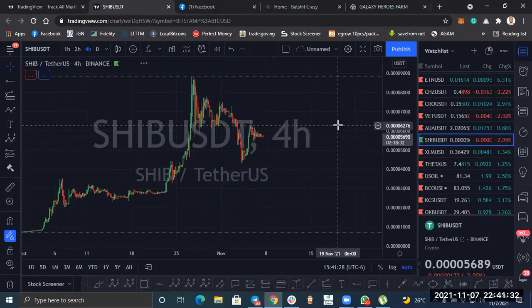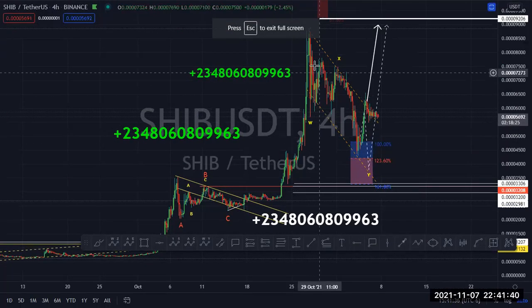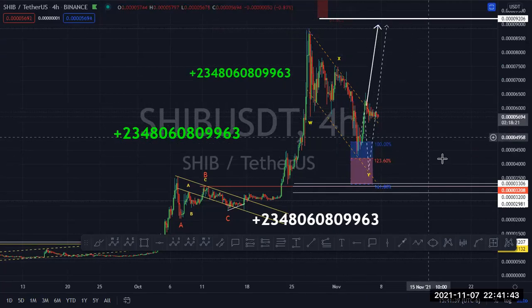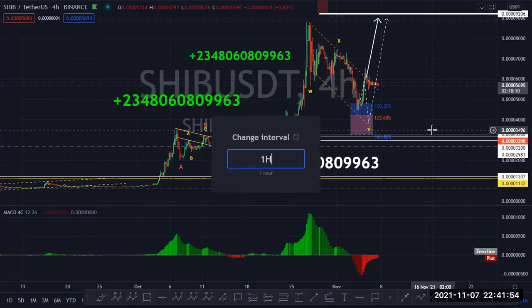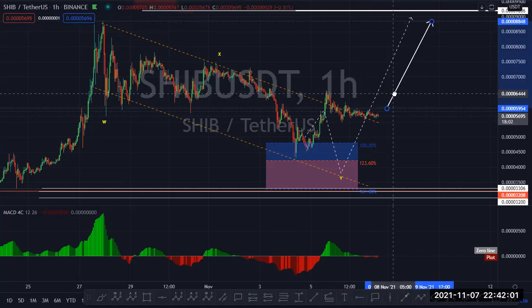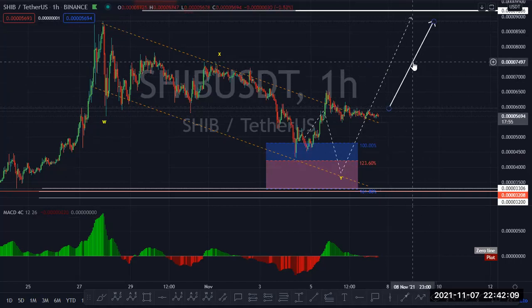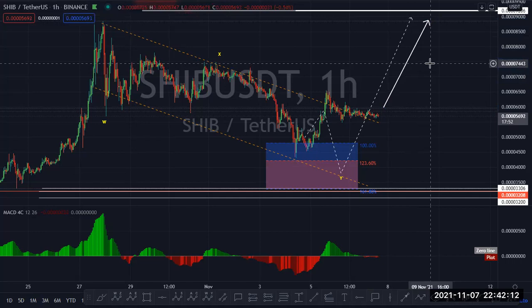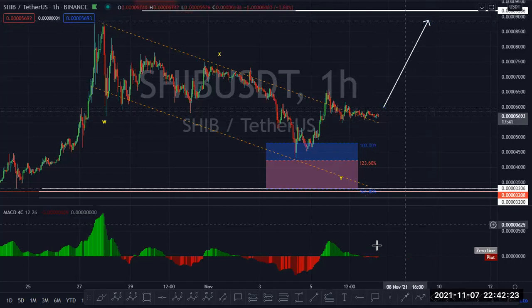SHIBA is going up after this drop, this correction, though it is delaying to take off. Let me not just say anything, but SHIBA will peak again anytime. Whenever a market is doing something like this, watch out for a breakout. So if you have money and you want to buy SHIBA once more, I think it's a good idea.